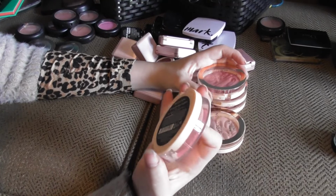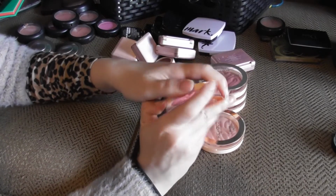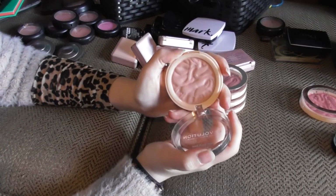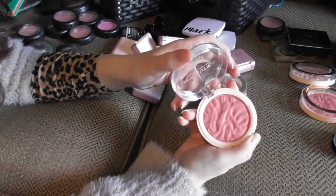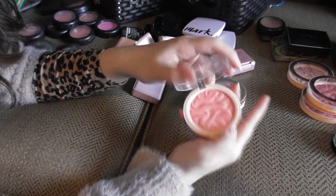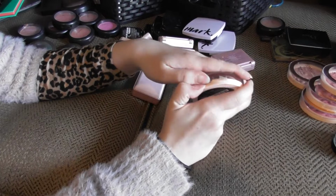I have some Revolution. These are called the Blusher Reloaded. This is in Pink Lady, Sweet Pea. These are difficult to get open sometimes. Rose Kiss, Rhubarb and Custard, and Baked Peach.